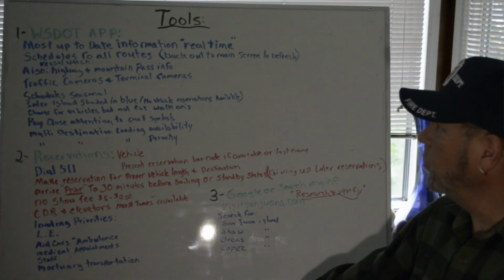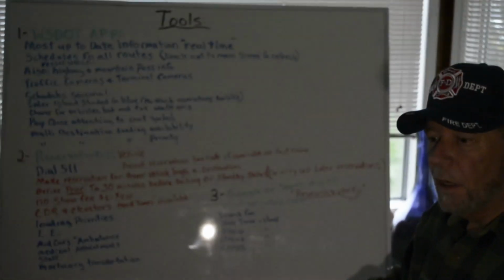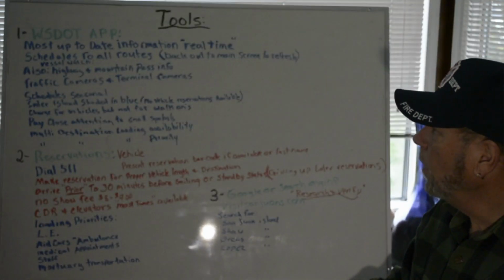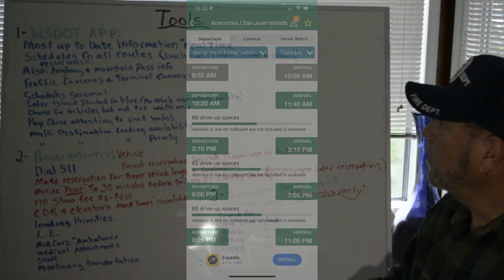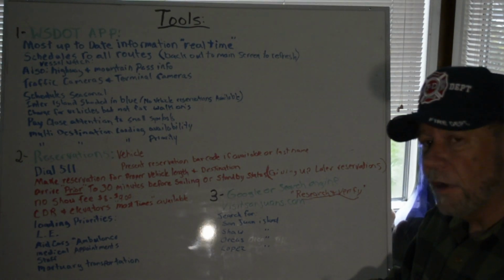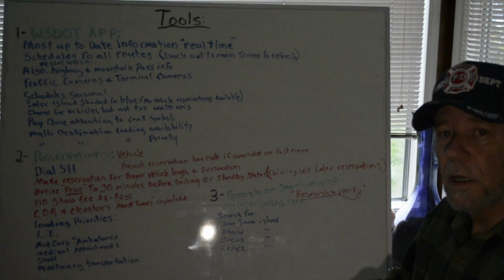Probably the most important tool you can get is called the WSDOT app. I will post a photograph of what the app looks like, along with a couple photographs of the different sections of it and what to use it for. Like I said, the WSDOT app has the most up-to-date information. A lot of it's real-time information as far as Vessel Watch. It's got schedules to all the routes, and they're generally a little more up-to-date than the ferry system website, or at least it's been my experience in the past that the WSDOT app generally has the changes in schedules updated quicker than they do downtown.